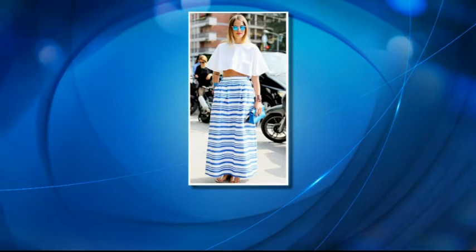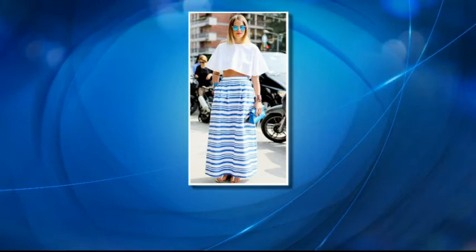Club Monaco's got great white gauzy tank tops right now. If you don't want to show any midriff, go down there and check out their tanks. They're light, they're airy, they're beachy. Pair them with some change and you're ready to roll. Okay, I need one of those.